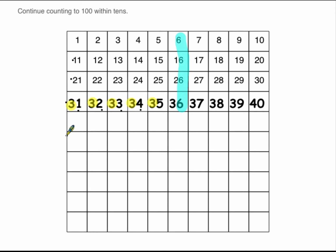What would be next? First digit would be a 4. Then the first digit would be a 5. And then the first digit would be a 6. And then a 7. And then an 8. Sorry, I'm not very good at making numbers with my finger on my trackpad. A 9. Same thing over here. First digit is a 1, then a 2, then a 3, then a 4, then a 5, then a 6, then a 7, then an 8, then a 9, and then a 10.